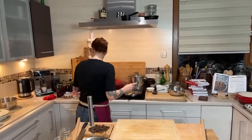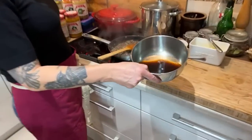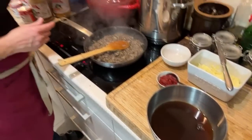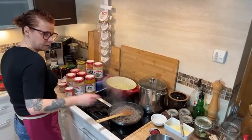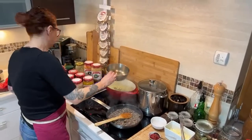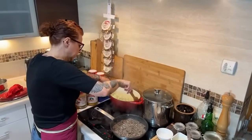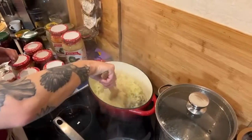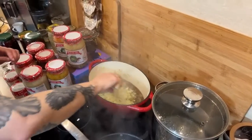Oh, I almost forgot. I have water from soaking and boiling the mushrooms, and this is absolutely amazing flavor. We don't want to get rid of it, so I'm going to add it to my cabbage. That is not something that I will ever put down the drain. I would drink it before I put it down the drain. Make mushroom tea.